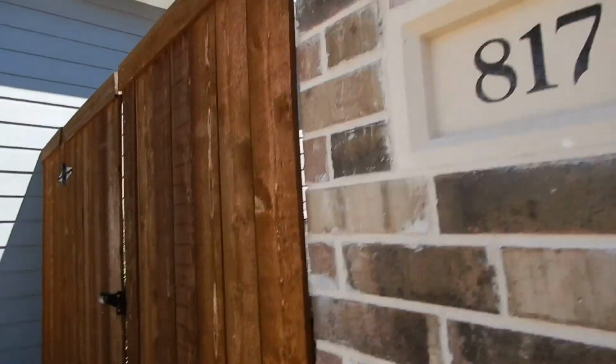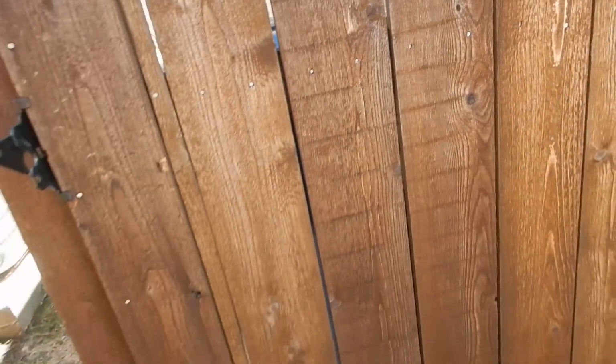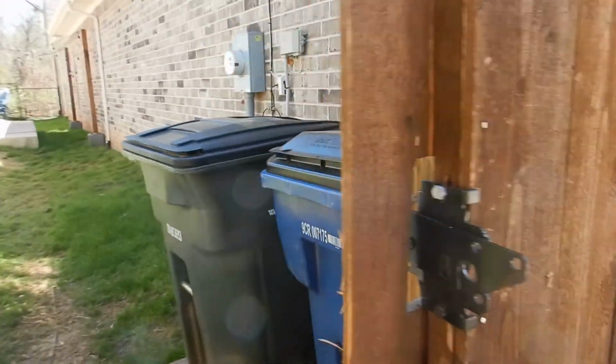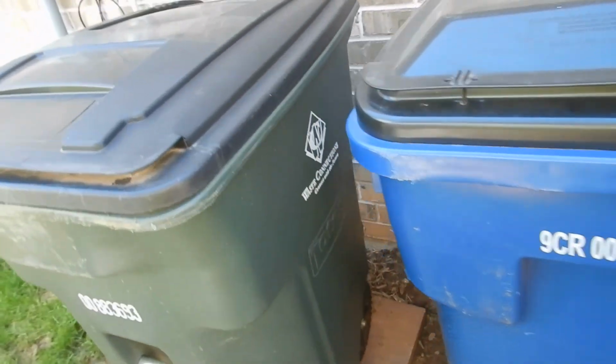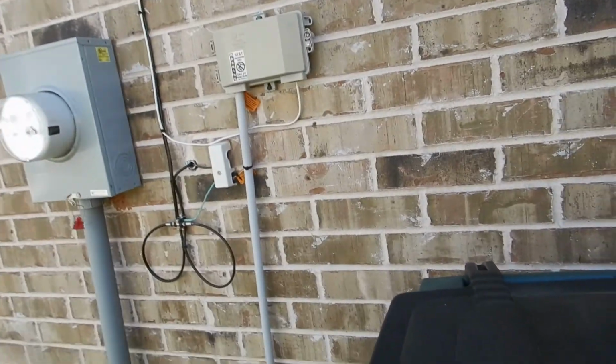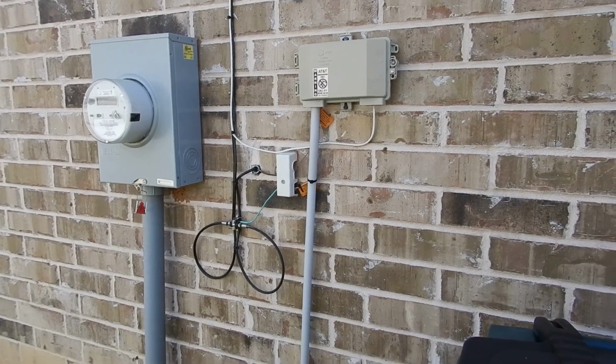Fixtures have been sealed. Now I'm going to kind of peek in here. I'm going to start another video. I was going to start a plumbing video, but I'm just going to peek in here. This is the electric. This is your electric meter. It's on the north side of your home, north side of your garage. It's on the exterior. It's sealed like it should be.